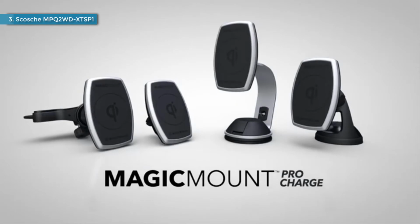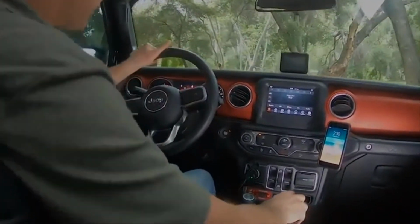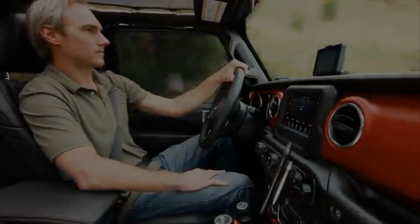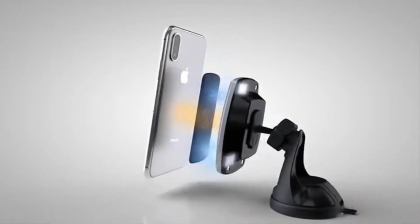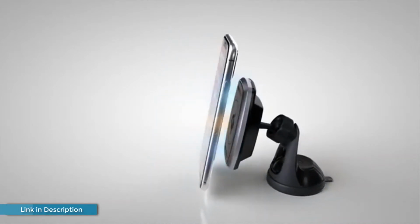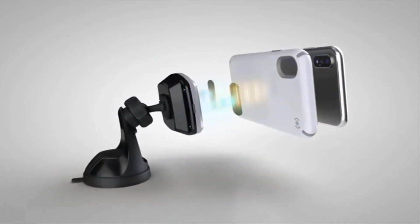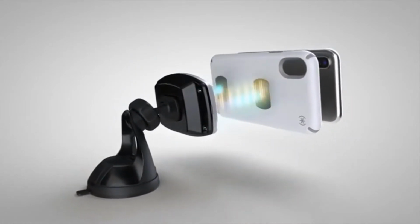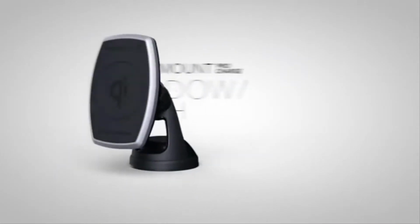Magicmount Pro Charge, a new generation of wireless charging magnetic mount that provides two solutions in one. The convenience of the number one mount brand in the U.S. combined with the latest in Qi-certified wireless charging technology. The Magicmount Pro Charge uses two powerful device-safe neodymium magnets to securely mount smartphones from a variety of manufacturers. And the Qi-certified charger provides up to 10 watts of wireless charging power and supports Apple and Samsung fast charging.